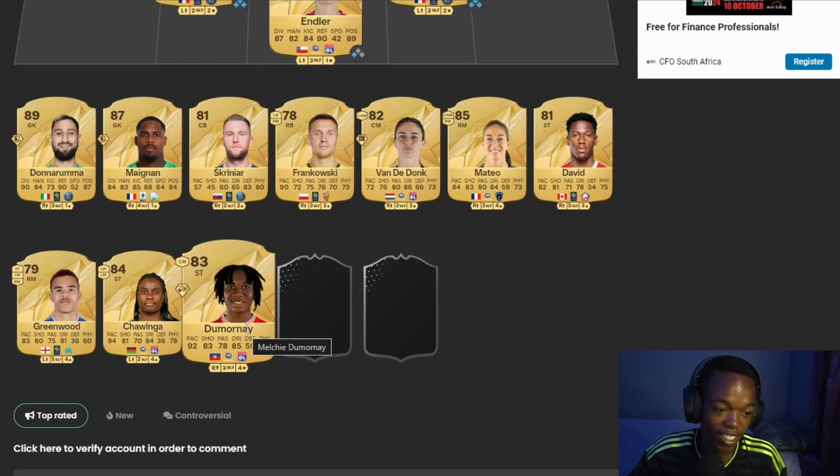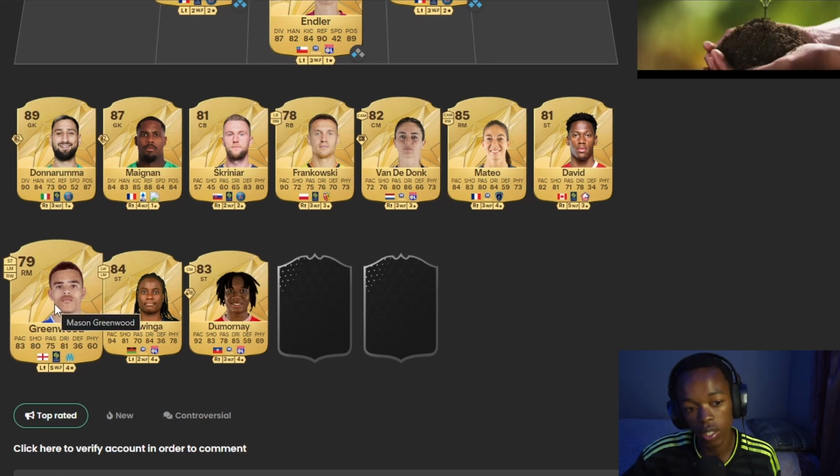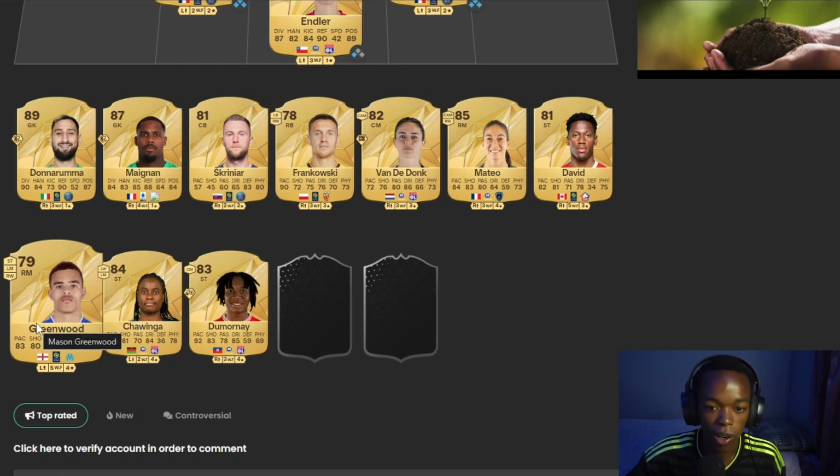Again, another player that we have to mention is Greenwood, who started his Liga career very well. Already is the player of the month. I think he's going to be broken, maybe in a couple of weeks when he gets better cards. But as a starter, I think he does deserve a bit of a shout. He's got decent pace, decent shooting, and good dribbling. And yeah, I think he'll be a fairly good starting player for your starter squads. Not a bad option.